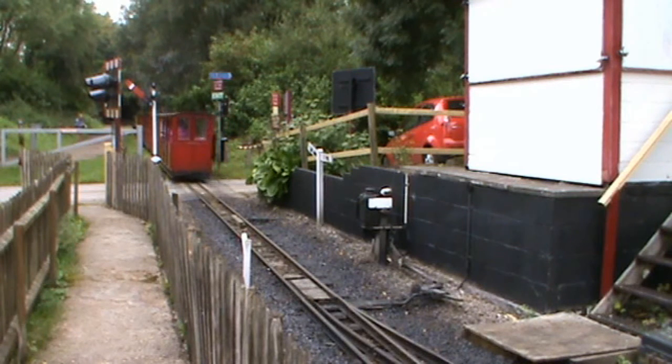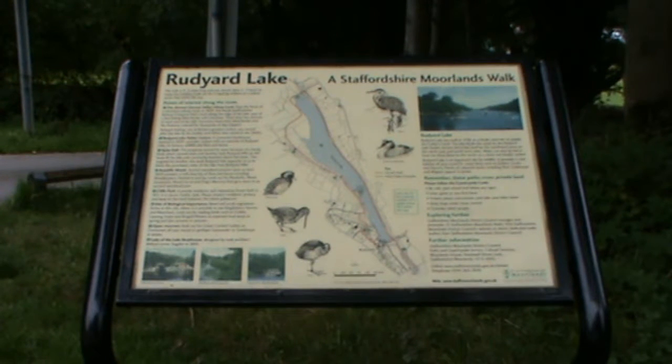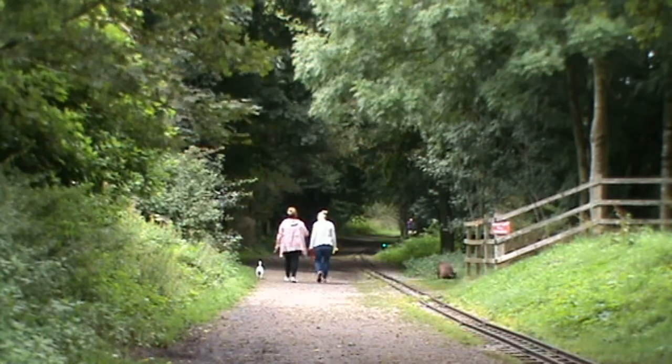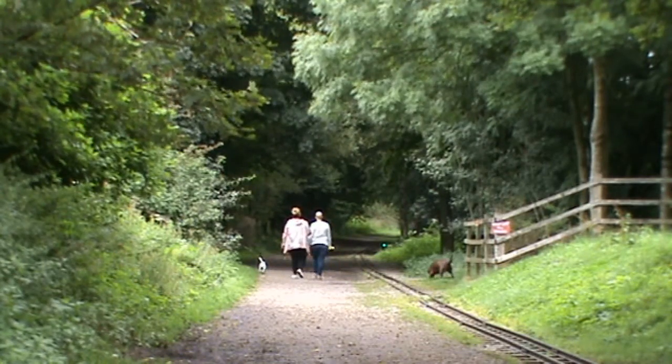We'll be following the train now. We'll be walking at the side of the track. Before we walk by the side of the track, there's a plaque on our left showing you the walk. So we're heading forwards now. Looks like we're in for a good day. Sun's trying to break through.